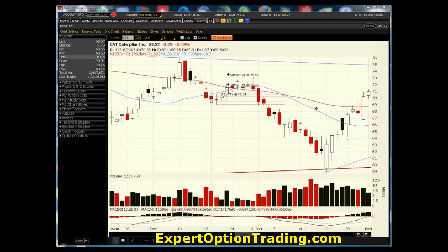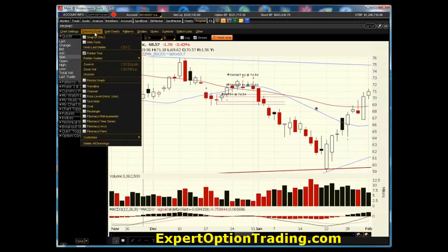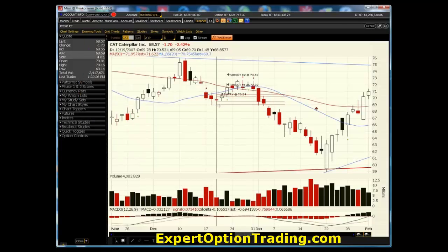Now in this particular inside day here, as you can see, this is kind of interesting because the range of this particular inside day bar was fairly wide. It was over 80% of the previous day's bar, and normally I don't like to trade those. However, it did have a spinning top. It was a fairly narrow body here, and generally what happens with a narrow body in candlestick terms is there's a potential change of trend.